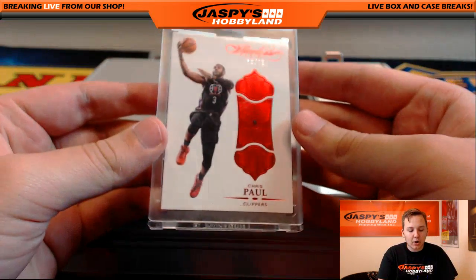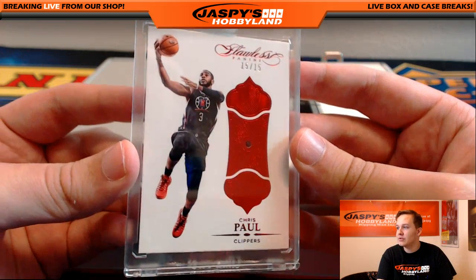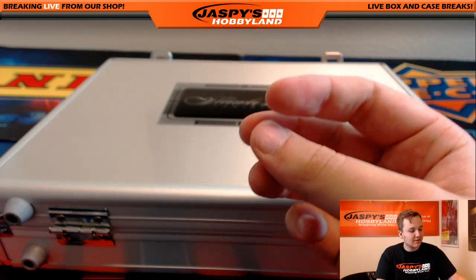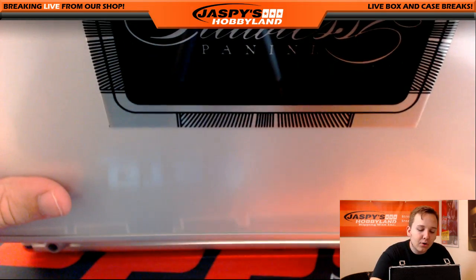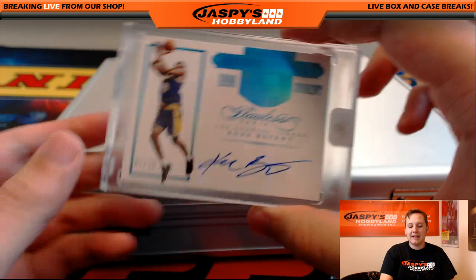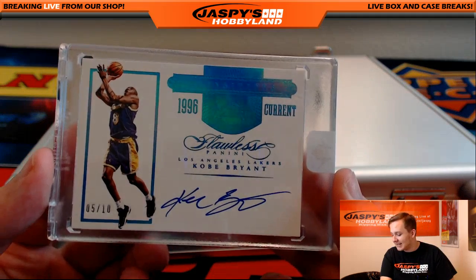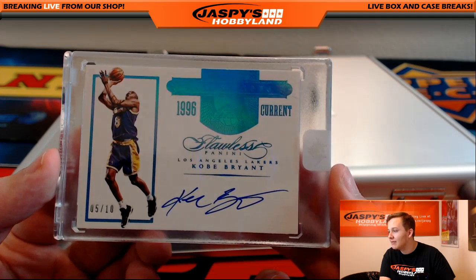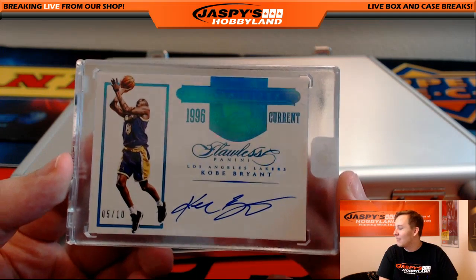We got a Chris Paul. Nice. Ruby, 15 of 15. Going out to Nate. Nice hit, Nate, with the Clippers. Ruby, Chris Paul. And the last hit of the break is numbered 5 out of 10. It is an on-card autograph Kobe Bryant. Nice hit. 5 out of 10 going out to the Lakers. That is Dave Farling. 5 out of 10. Wow. Nice briefcase. Very nice case overall.